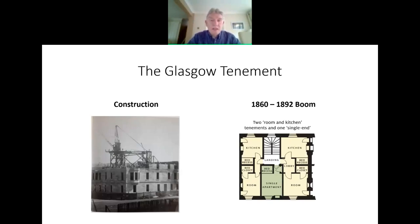So from 1860 through to the 1890s, there was a boom in the building of tenements in Glasgow. And believe it or not, there are remarkably few photographs from that period of any tenement construction. The photograph on the left shows a tenement being constructed close to Pollockshaws Road at Prince Edward Street. And on the right-hand side, we've got a plan of a typical landing on a tenement building.